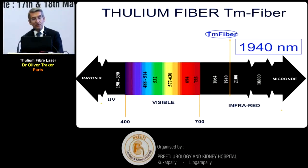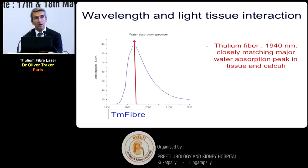If you look at the spectrum, thulium fiber is very close to Holmium. It's also in the infrared spectrum, so it's not visible. But now the spectrum is 1940 nanometers. So again, very close to Holmium. But if you look in terms of absorption in water, you see that thulium fiber is at the maximum peak of absorption for the water. It's 4 times more absorbed than Holmium.